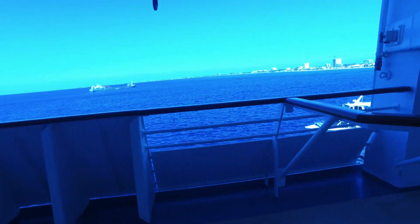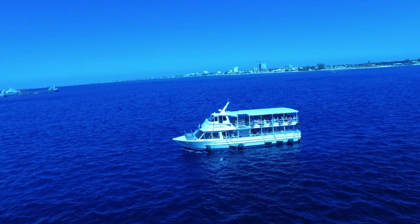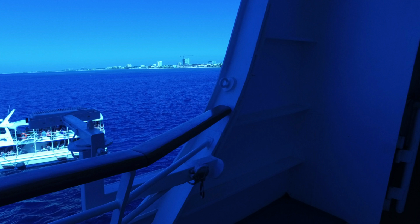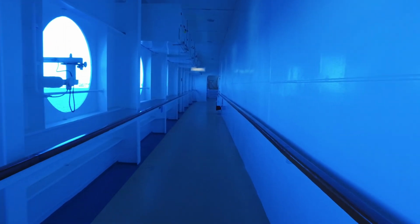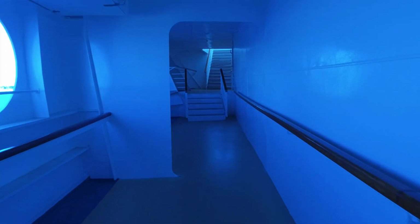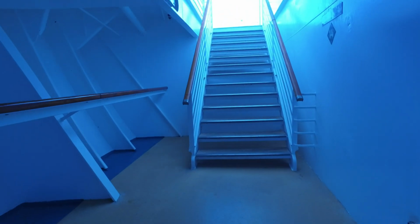Let's take a detour, go outside. Alright. Well, there's a tender, it's coming or going. Those are our fellow guests right there. Yeah, there's no dock in Grand Cayman, so we have to tender to and from shore. But it's a beautiful day with a great breeze, so it doesn't feel as bad as it really is. Yes, the humidity is way, way up, near 100%.